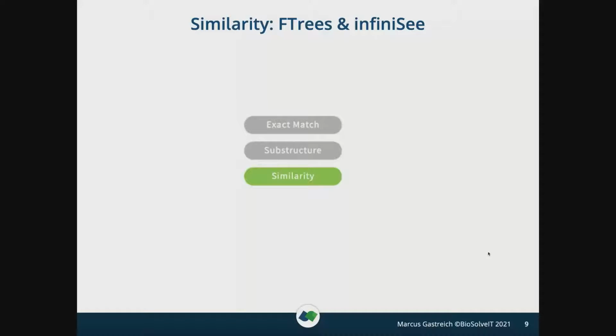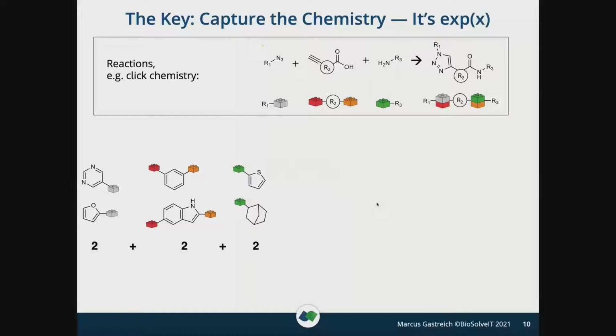Similarity. So I'm going to work myself up on this list here one by one. Let's start with similarity. We have feature trees, and in Infinicy, a tool that some of you may already be familiar with, a relatively new platform that we have, which is something that people obviously like very much. So what do these tools do? Essentially, the key is that we really need to capture the chemistry in the software. And I alluded to that already.